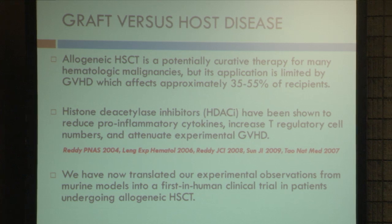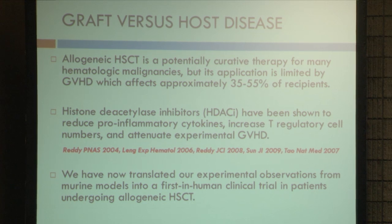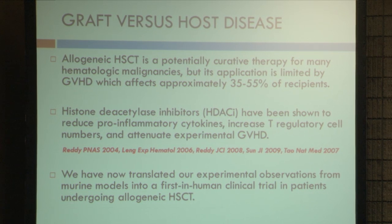Histone deacetylase inhibitors are anti-cancer drugs that have been around for a while, and not too long ago, FDA approved for one particular type of lymphoma. We have spent the past nearly decade studying this particular medication and its implications. What we found over the years is that this particular drug can, in addition to killing cancer cells at much lower doses, reduce inflammation and increase a subset of T cells called the regulatory T cells, and in animal models, it reduced graft versus host disease. Some of those references from our lab and others are shown below.